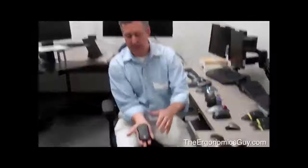When you're choosing a mouse, it should fit in the palm of your hand comfortably. You should just drop the mouse into your hand. You should be able to grab it without having to squeeze your fingers in too tightly. And you should be able to grab or click the buttons and use the scroll wheel without reaching really far or having to contract your hand.